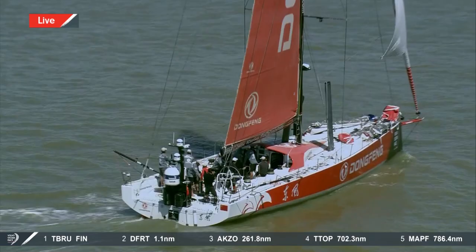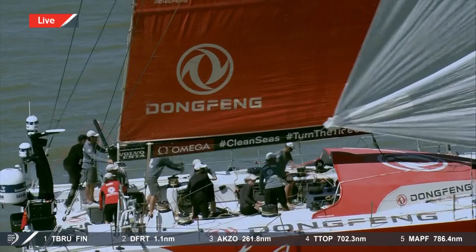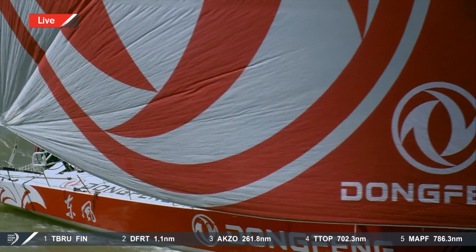Our Dongfeng Race Team going for the first of what should be the last two jibes. We're just having a zoom in on the crew. Charles Caudrelier on the left hand wheel, Jack Boutel just in front of him, Mary Roux with the red top just on the aft grinder as now the boat settles back on the other jibe. And one more jibe to go for the Chinese team before they come through the line.